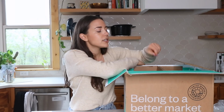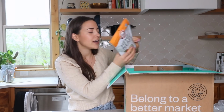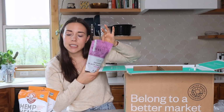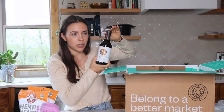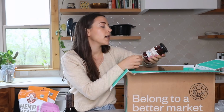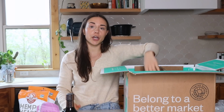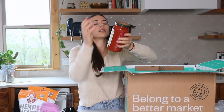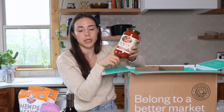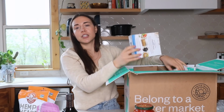So this time I got a bunch of pantry staples that we were running low on, plus a few fun items. We've got some hemp hearts. We love putting these in smoothies. Some chia seed. I always buy my low sodium organic tamari from Thrive Market. It's the best price I've ever found. And we also have some pitted Kalamata olives. We're huge olive fans over here. And then I also got some spicy pasta sauce. We love this Rouse brand and Thrive Market actually had a really great price for it. Then the rest of the stuff is more fun.